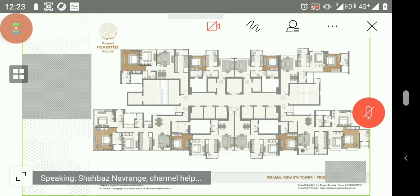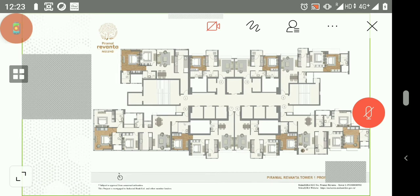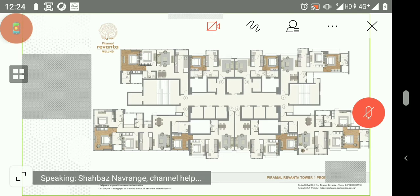This is the tower number 2 layout, wherein we have a floor plate of 10 flats. However, here we are selling in jodis. Unit number 1 is a studio and 2 is a 2 bed. So 1 and 2 in combination, we are selling as a 3 bed. That would be 309 square feet of studio and 771 square feet of 2 BHK, which in combination would be around 1100 square feet carpet. So unit number 1 and 2 is a 3 bed.